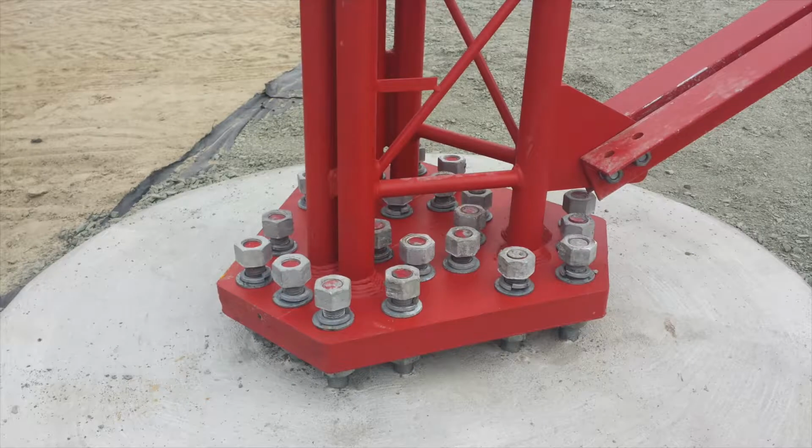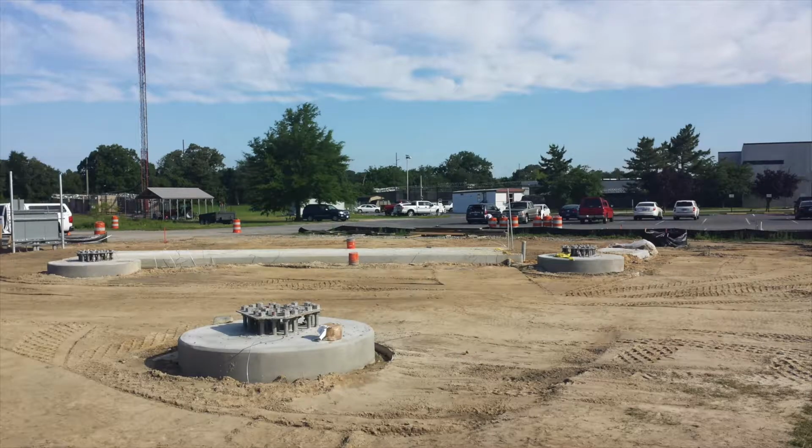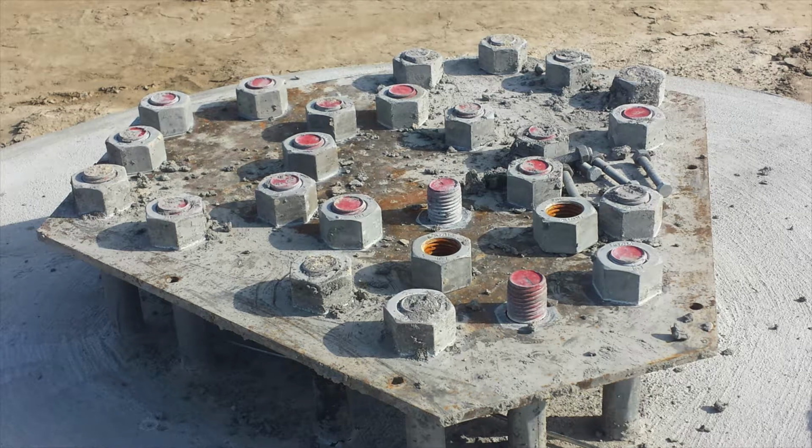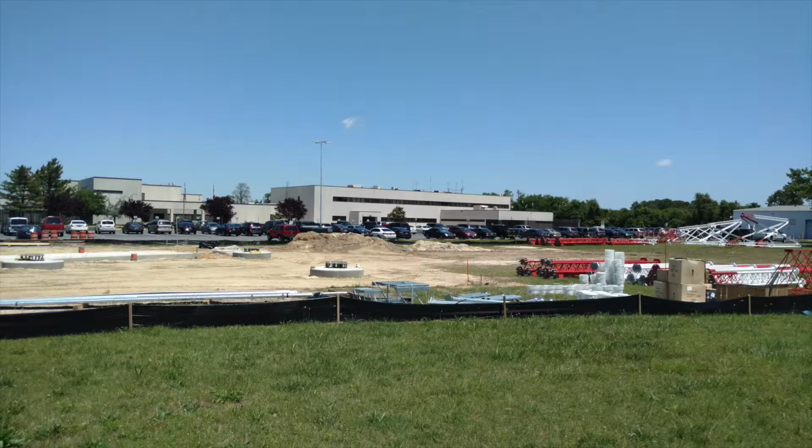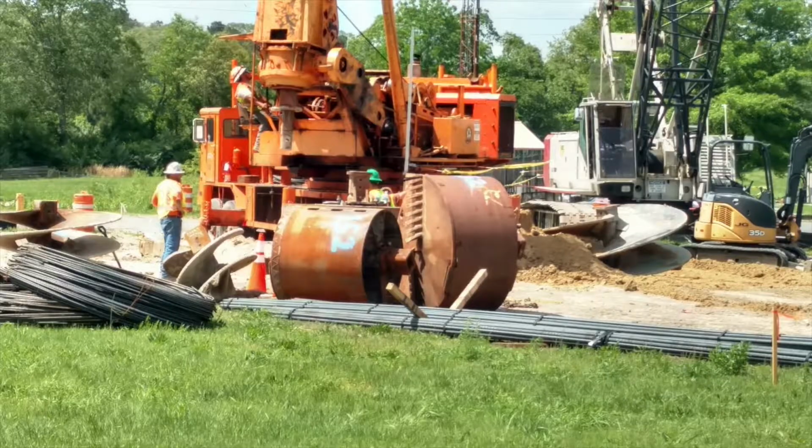The tower is anchored to 3 pilings buried in the ground. Each circular piling is constructed of steel reinforced concrete, 7 feet in diameter, extending 70 feet into the ground. The process began with leveling the site and digging these 7-foot wide holes 7 stories deep.